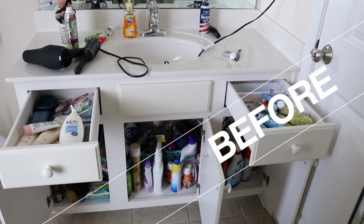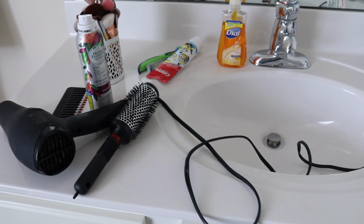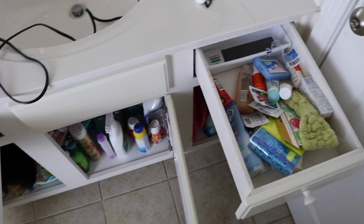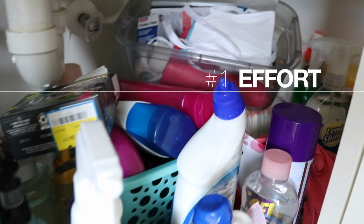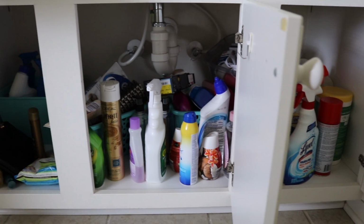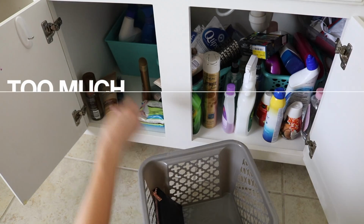Over the past 8 years on YouTube, I've organized so many bathrooms both on camera and off. And even if I haven't seen your space, these are 3 common problems, and I bet you've noticed these too if your bathroom is disorganized. And the first is you forget to acknowledge your effort. I bet even if your space isn't super organized, you've been trying. You probably have some bins in there, maybe a system or two you've tried that failed. By maximizing real estate, you can work to fix that.